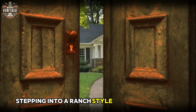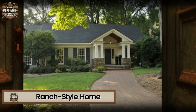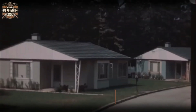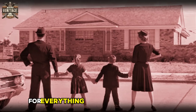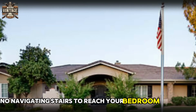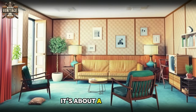Stepping into a ranch-style home from the 1950s is like entering a world where simplicity and comfort reign supreme. These homes, with their single-story layouts, embrace the ease of living that many of us desire. Everything you need is on one level. No navigating stairs to reach your bedroom or kitchen. It's not just about the practicality, it's about a lifestyle.